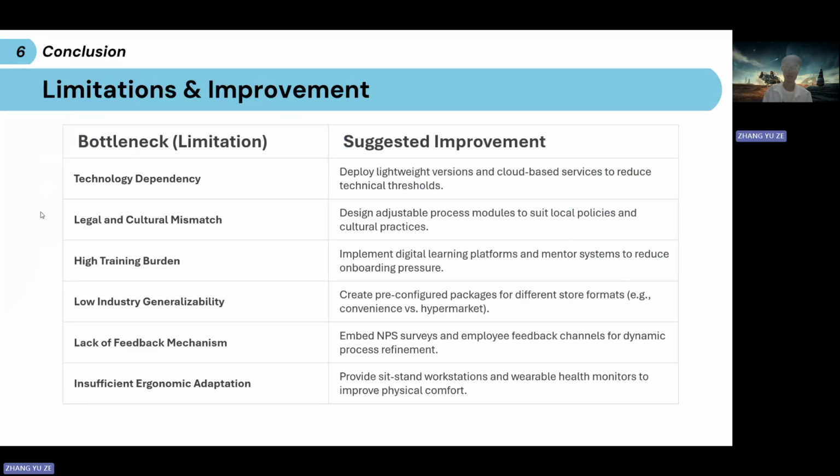Low industry generalizability: create preconfigured packages for different store formats, for instance, convenience versus hypermarket. Lack of feedback mechanism: embed the NPS service and employee feedback channels for dynamic refinement. Insufficient ergonomic adaptation: provide set standard workstations and variable health monitors to improve physical comfort.